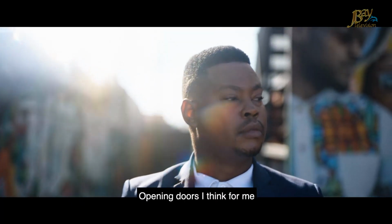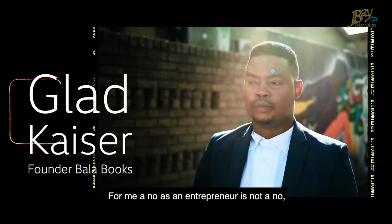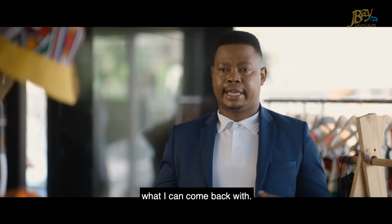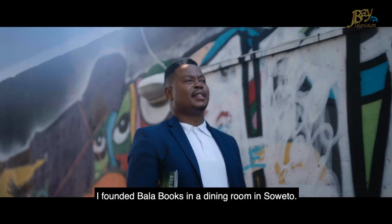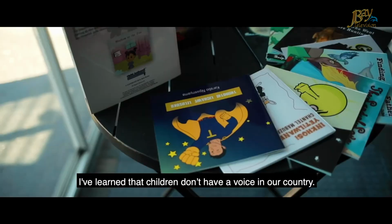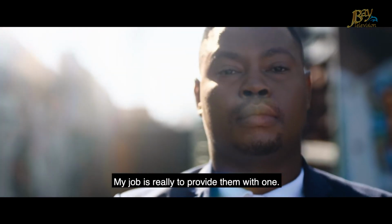Opening doors, I think for me, literally means kicking doors down. For me, a no as an entrepreneur is not a no. It's just a matter of reimagining what I can come back with. I founded Bala Books in a dining room in Soweto. I've learned that children don't have a voice in our country. My job was really to provide them with one.